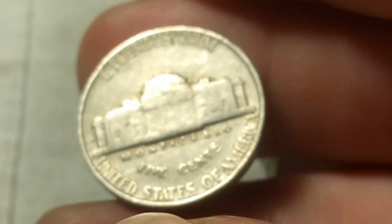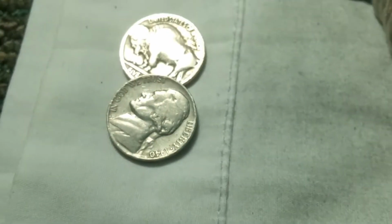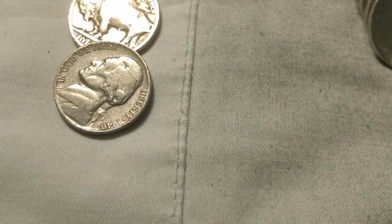And while I got you here, I noticed just a few coins later here. Well, I had it a second ago. Where did it go? Right there, we go. Let's see if I can get my hands on it. We've got a 40 in this roll too, from Philly. So, we had a buffalo and a 40 in this roll. Let's see if we can find anything else.